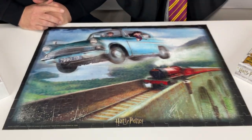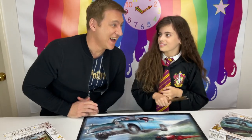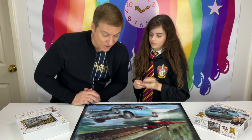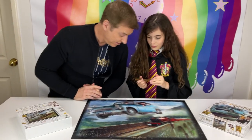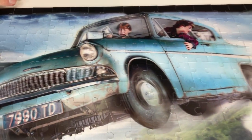Right over there. Oh, little Crookshanks, how are you? So cute you are. I'm gonna come and pat you later. Yes. But also, what about Scabbers? I don't see him anywhere there. Well, Scabbers is in Ron's pocket. He's in his pocket. Okay then, that's cool.